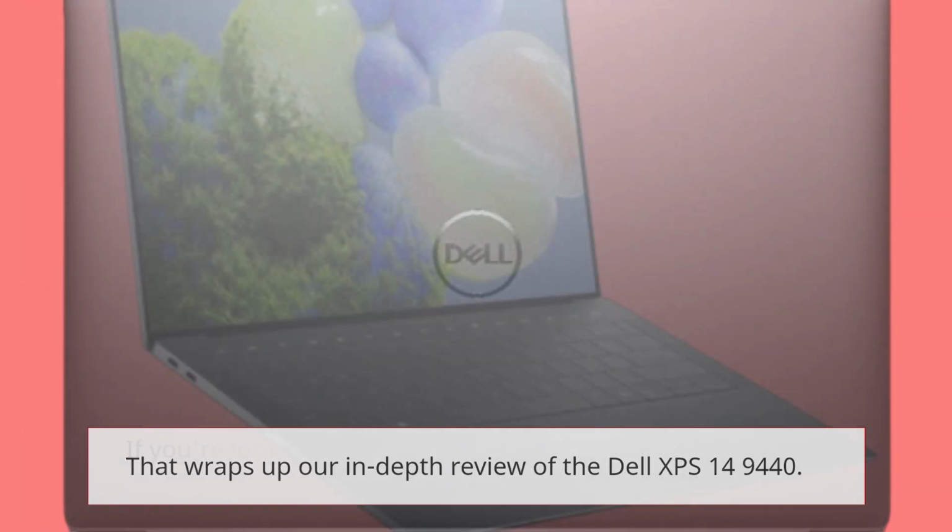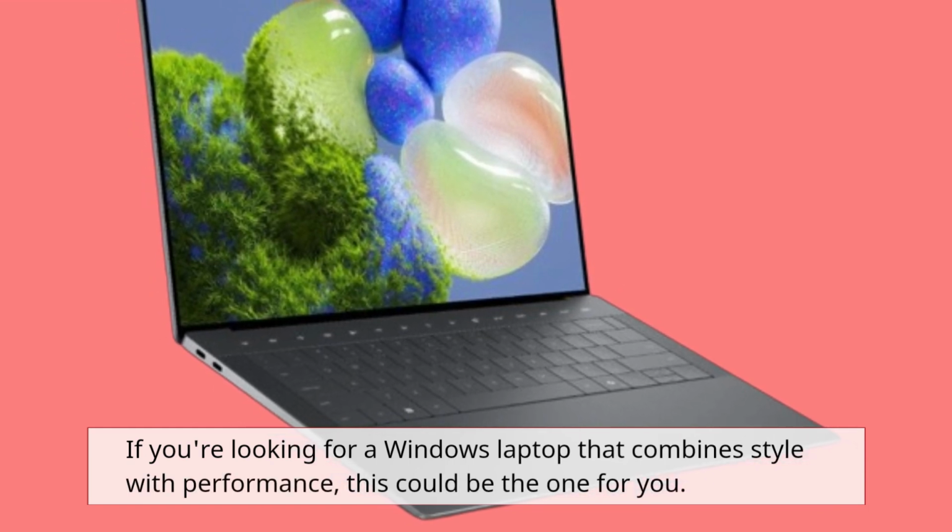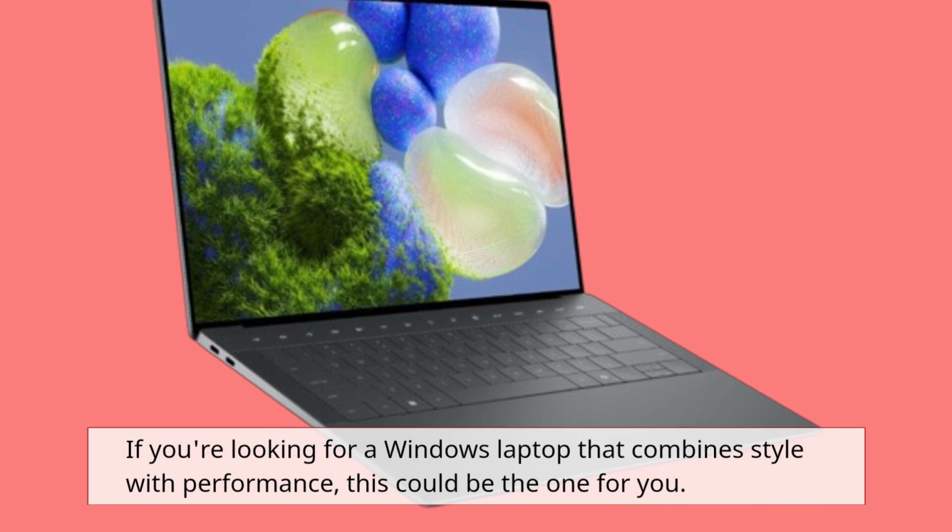If you're looking for a Windows laptop that combines style with performance, this could be the one for you.